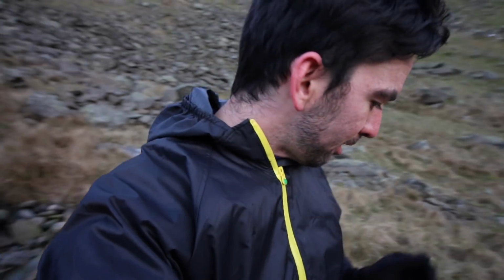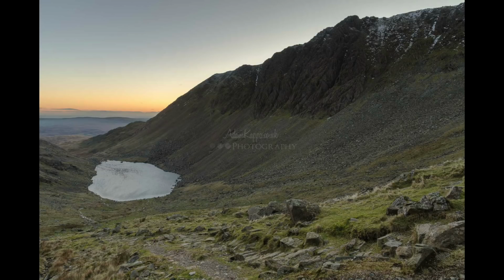So I'm having to bracket again. So I'm going for F11, and it's about a second exposure for the first exposure, and that wind's coming from that side, so it seems to have died down a little bit now, so hopefully it won't shake the camera. That last one might be a bit shaky, but we'll see. No, that looks fine actually. So I'm quite happy with that.